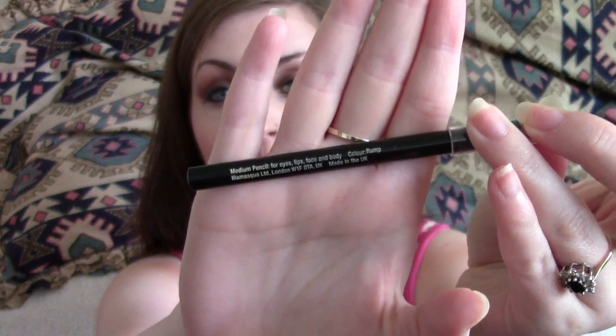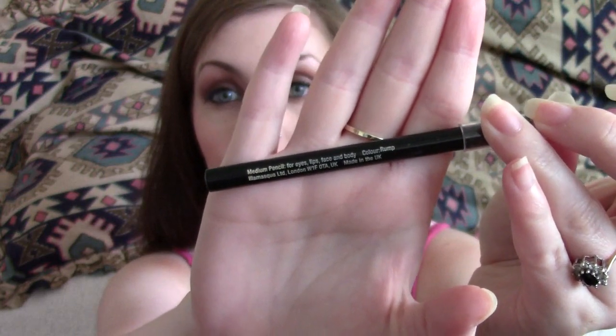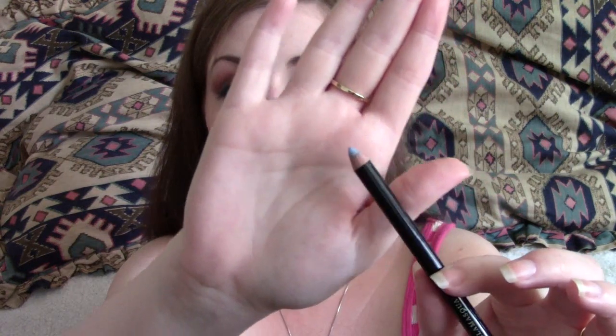You can use them on the body, you can use them in the waterline, you can use them on the top lash line. You can do all sorts of different things with them. You can draw designs with them. They do some beautiful pencils. This one is in Rump, which is a baby blue, and this is my waterline eyeliner colour of choice.